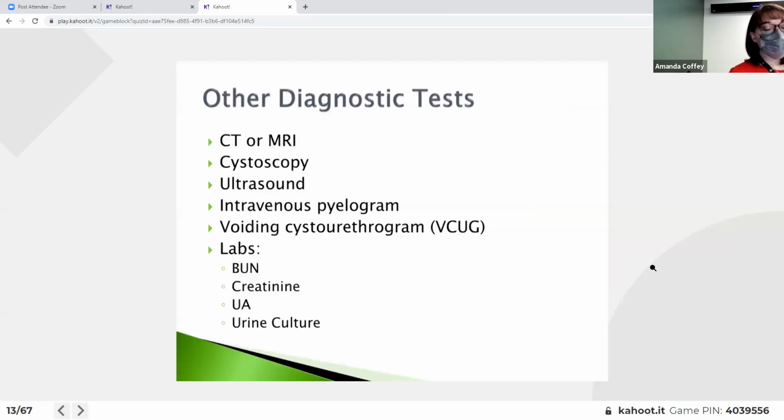So other diagnostic tests you might see in childhood, CT or an MRI, just like adults. Cystoscopy, does anybody know what a cystoscopy is? Okay, it's for the bladder, but what do they do? It's a scope. So it's a metal scope. It's about 15 to 16 French, pretty small, that has a light and a camera on the end.